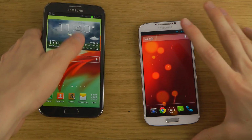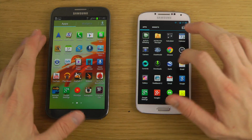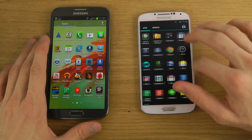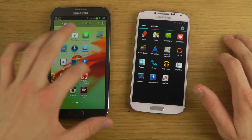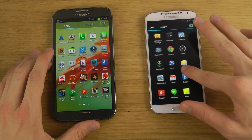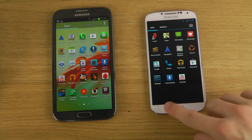So, let's continue on here. We of course have a normal app drawer on both devices. One thing that strikes me with Android 4.3 is that it's just fast in terms of menus and everything. It's quick. You can see how extremely smooth it is here. Of course, also smooth here on the Note 2, but especially in terms of FPS, it feels just a little bit extra smooth there, which is extremely nice.